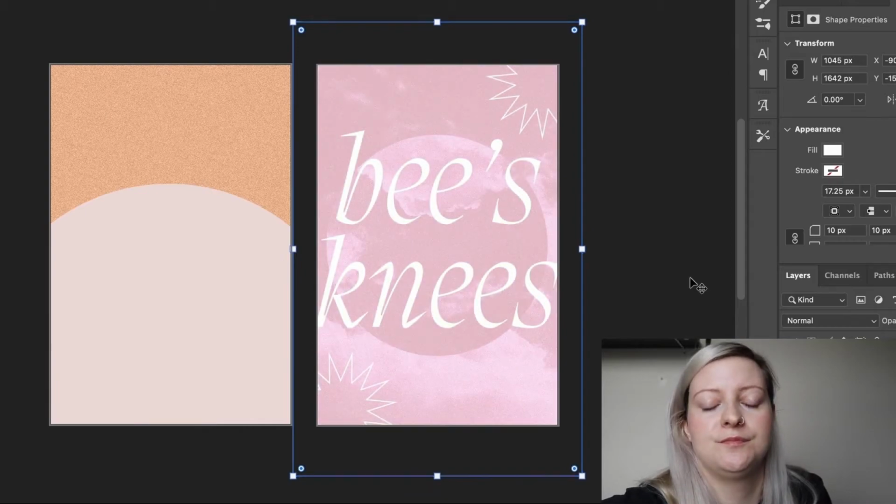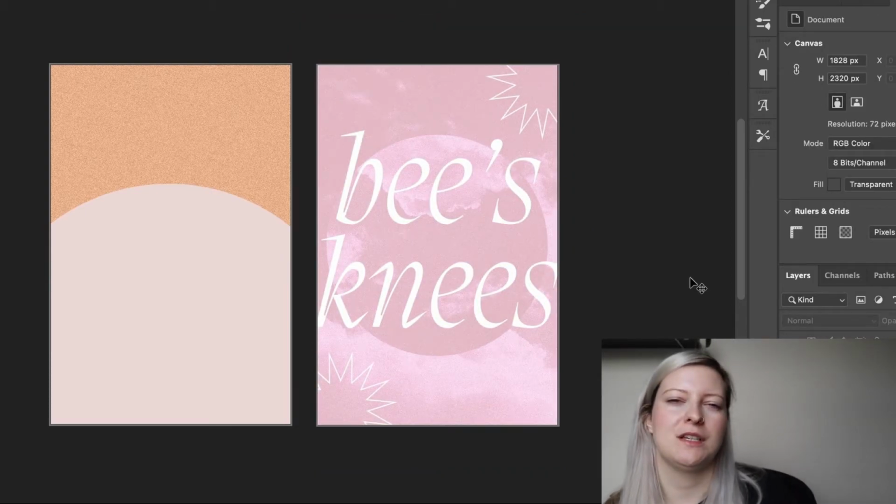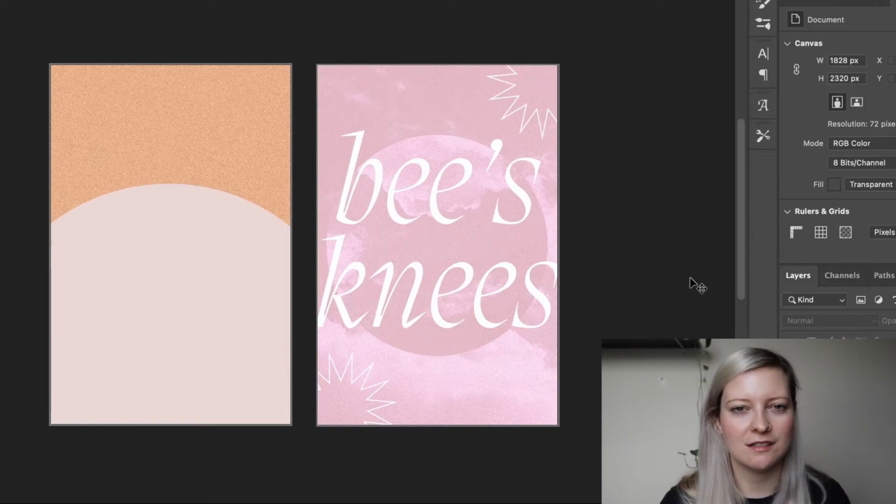So, some time has passed. It's not really working for me. Something about the pink isn't really working. I like the idea of the collage kind of thing, but I just think I'm losing the Art Deco inspiration and I just want to try something else.